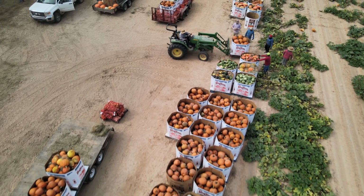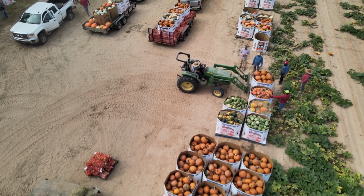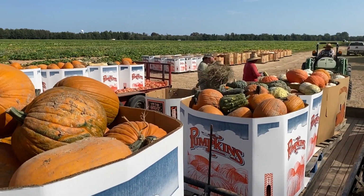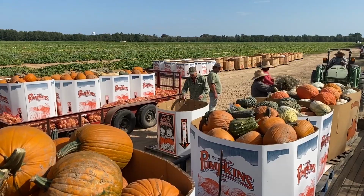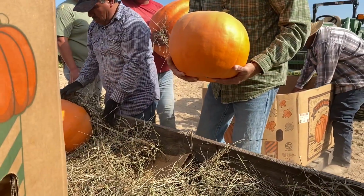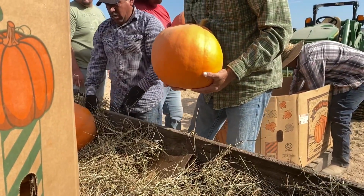So most of these pumpkins go to nurseries in Central Arkansas, or fruit stands, fruit markets, that kind of thing. Occasionally here and there's a few that fill in at pumpkin patches, and that keeps us busy.